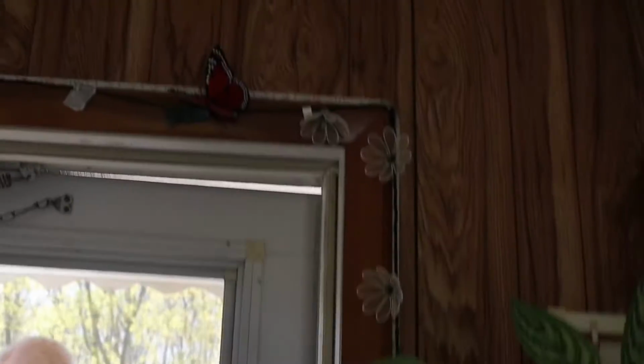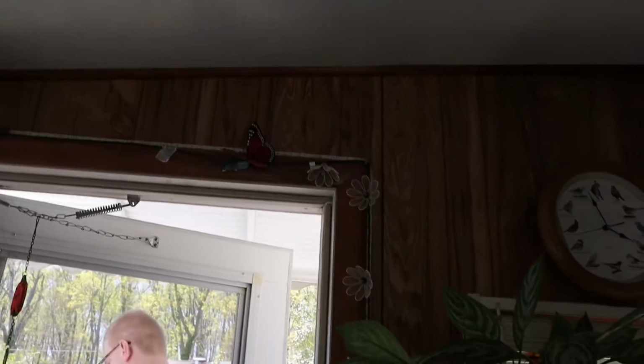Stick the LED lights to the door frame. It looks amazing, and this is very similar to the lights we have in our room. And we have it all around the door frame.